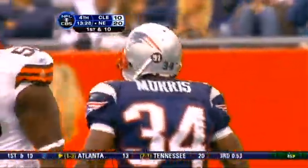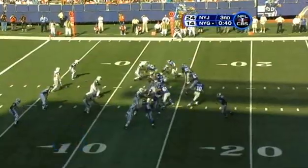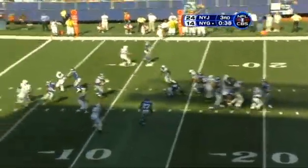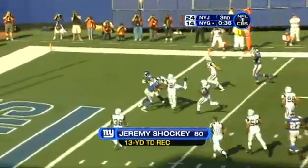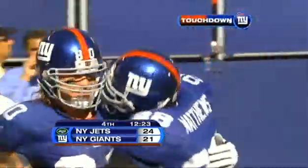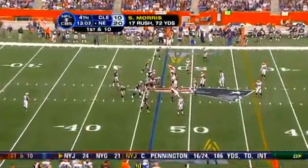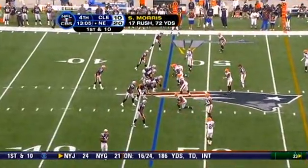JB in New York, what you got? Hey, Greg and Dan, it was 17-7 Jets at the half, but the Giants coming back. Eli Manning better second half. Hooking up here with Jeremy Shockey, 13 yards to pay dirt. It is now 24-21 Jets, just underway in the fourth. Back to Greg and Dan. All right, JB keeping us updated on the Battle of New Jersey.